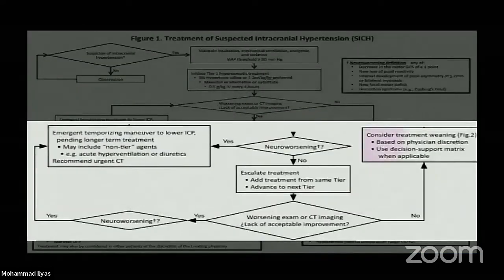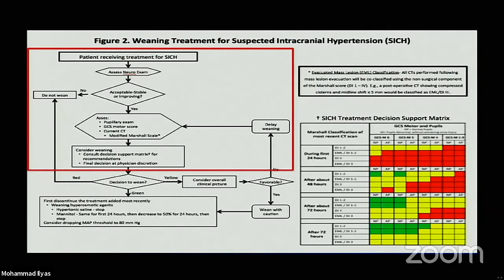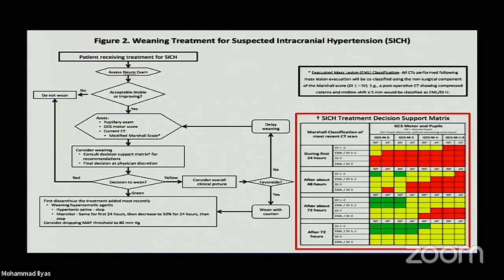Now, at some point, you're going to decide that the patient is potentially ready to be weaned. That's difficult to do when you don't have an ICP monitor. So how do you do that? Well, what we did was, of course, first you examine the patient to assess the neuro exam. And if the neuro exam is compatible with potential weaning, you ask, what are the pupils doing? What's the motor score? And what's the current CT? And then there is a heat map to help guide you with that decision.